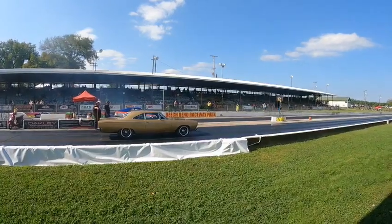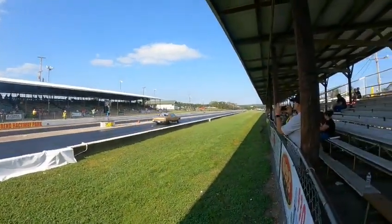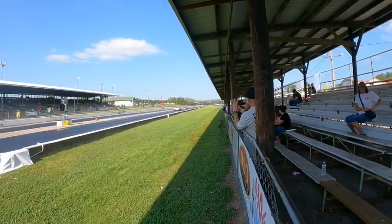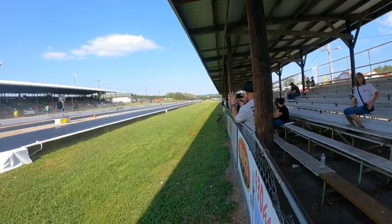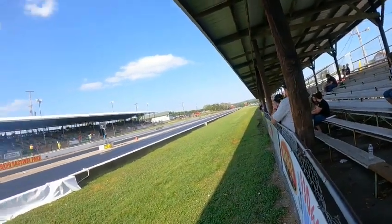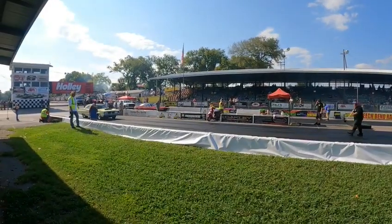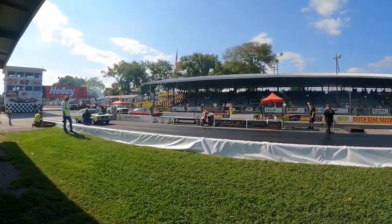Fun with them. Ain't that something. But a 12, 13 second quarter. No, there was no sense that Daytona hammered down. That's Road Runner.